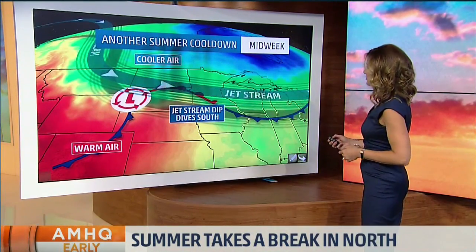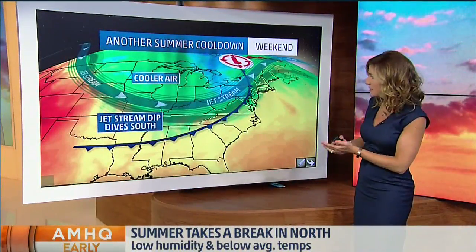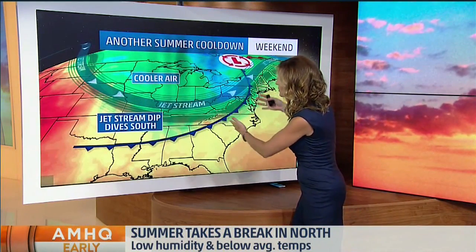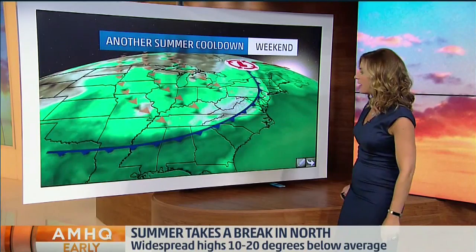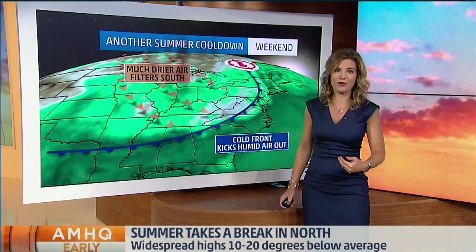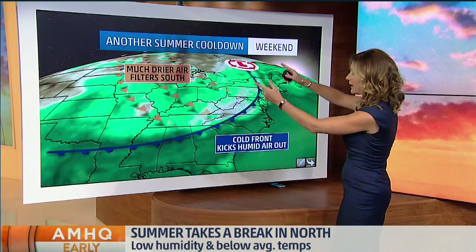All right, let's take a look at the pattern change coming, because you're going to notice a big change that's going to make you feel like summer's almost over with these temperatures. So here's what's happening. Dip in our jet stream, and this has been the general pattern of the last week. It continues into this week as well. We're going to get some reinforcing cooler and drier air coming in. Here's our front that drives into the south. This one doesn't go as far south as the last one, but it will bring a noticeable change to everyone that it moves through.